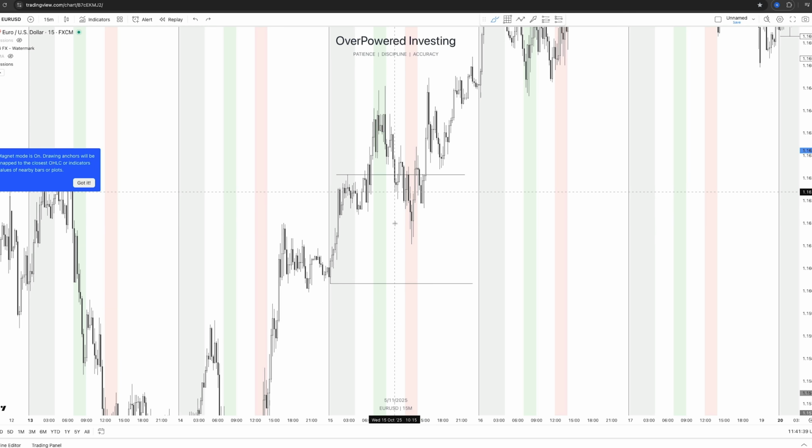For those who tell like I'm from US, I cannot trade this strategy. No, you can. We do have trades during the New York session as well. And by the way, guys, this is just one of the 4 methods that we trade. We do have OP method number 2, 3, 4. This one is called OP method number 1.